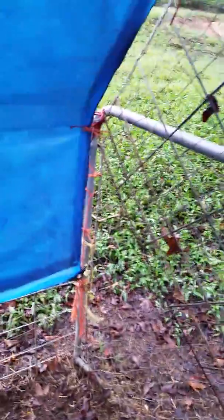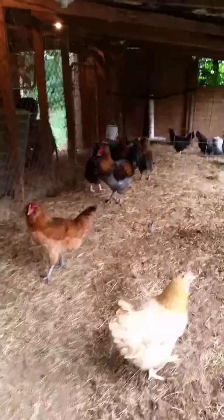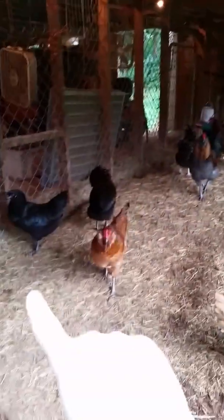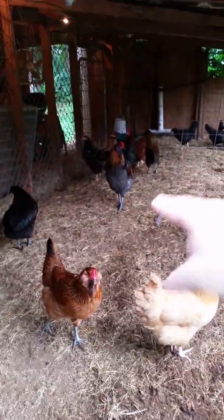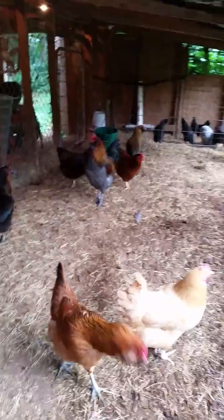This is totally rigged, just to make it safe from hawks, because this is not meant to be a permanent coop. It's really just meant to be a place to move them. And about 2 months ago, I combined the olive eggers, which are the 3 black ones, and the blue rooster in with this group. That's Red.